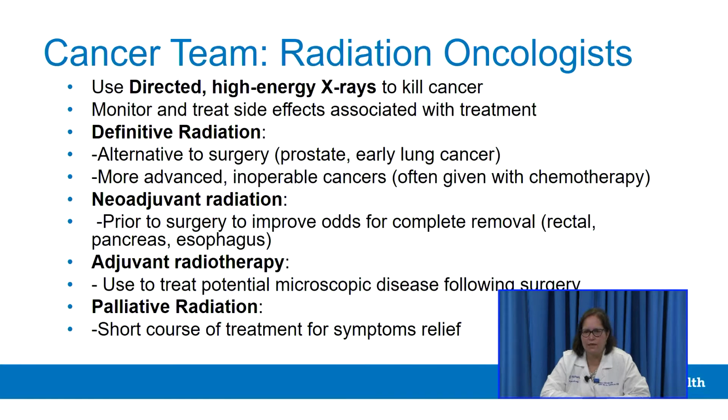Definitive radiation is often given as an alternative to surgery, for instance, for patients with prostate cancer or early lung cancer. Definitive radiation may also be given for patients who have more advanced or inoperable cancers, and in these instances, it's often given along with chemotherapy. Neoadjuvant radiation refers to treatment that's given prior to surgery in order to shrink a cancer down and allow for its complete removal at the time of surgery. This is common in rectal, pancreatic, and esophageal cancers.